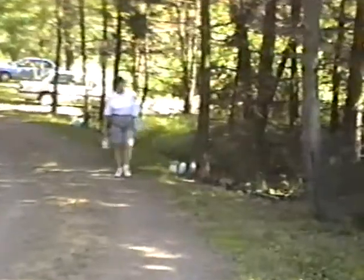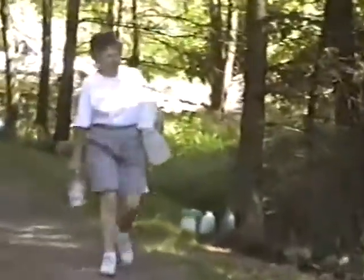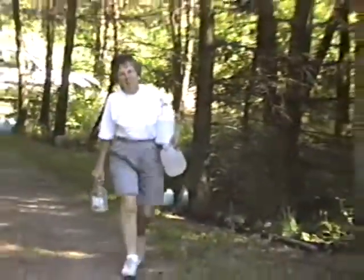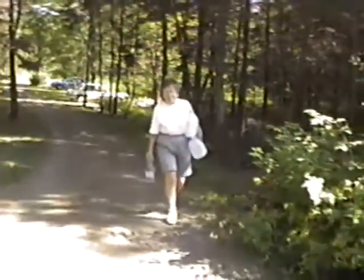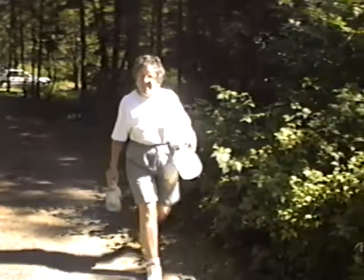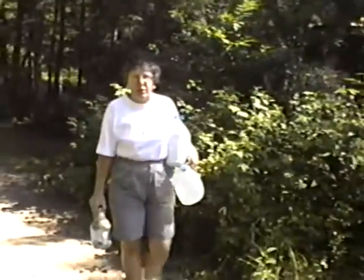To what to my wondering eyes should appear, look who's coming up the trail here, coming up the driveway. It's Nancy herself. Good morning, Nancy. Good morning. I came with fertilizer for the little pine tree we're moving today.